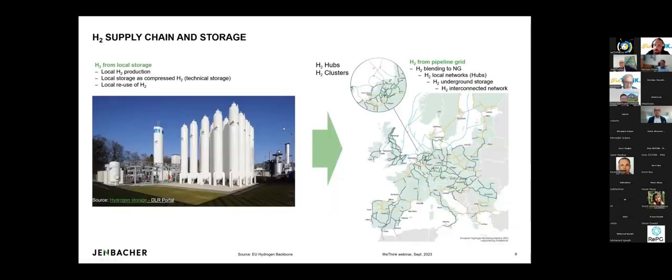Going to the next, hydrogen. How we produce hydrogen today is typically local production and we do local storage. What we need going forward is, of course, a hydrogen network to transport and distribute hydrogen via a pipeline grid similar to what we have today on natural gas.